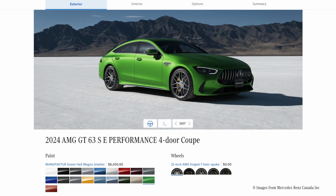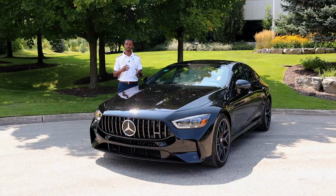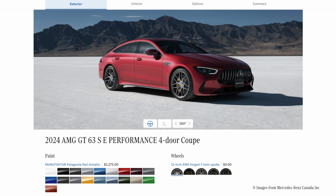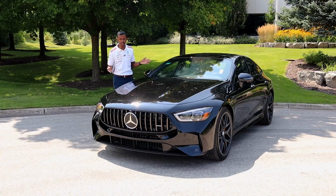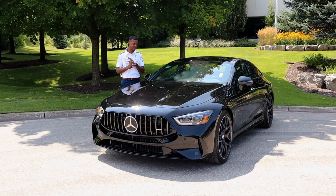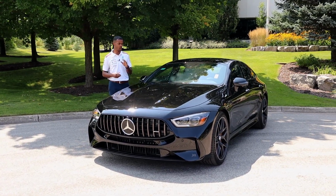green hell magno, you can do a vintage blue, which is brand new for the model year, and then of course you still have all of your regular colors like the dark olives and the red, and you have the standard shades. So you do have all of the silvers and the grays, blacks and the whites as well. So you have, like I said, a plethora of different colors. All of them look really sharp.